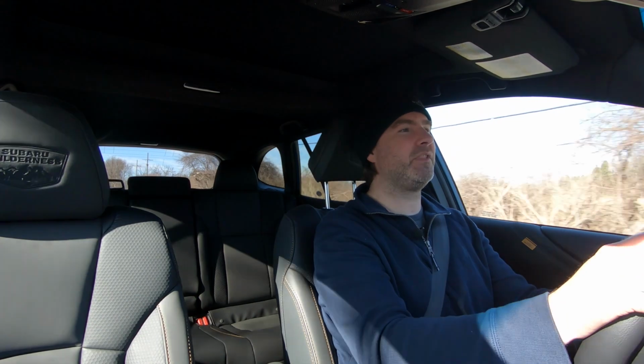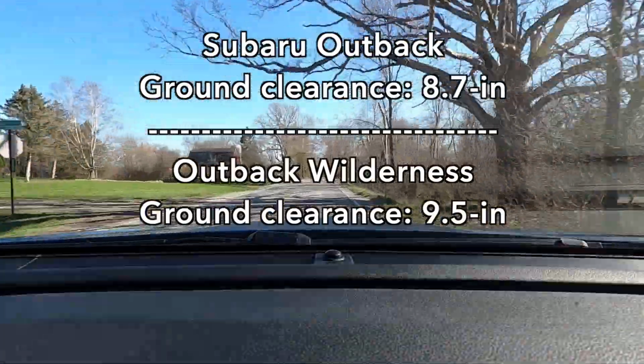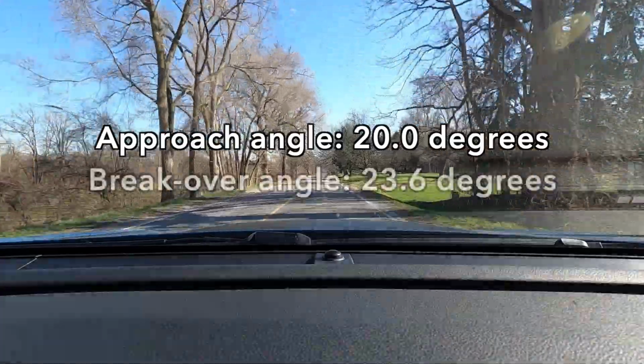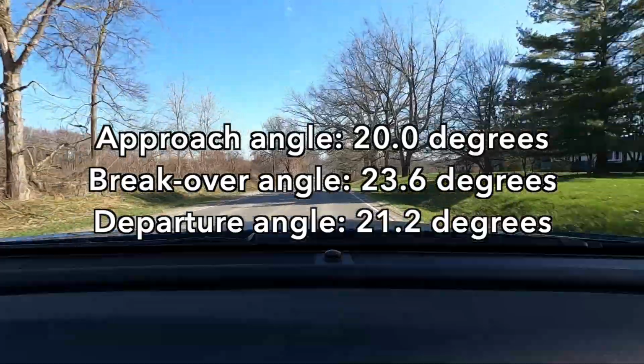This is an SUV with legitimate off-roading credentials. The ground clearance of the Subaru Outback is actually better than a lot of crossover SUVs out there, and this is another 0.8 of an inch better than that. So genuinely respectable. So that and the modified bumpers I talked about earlier lead to an approach angle of 20 degrees, a breakover angle of 23.6 degrees, and a departure angle of 21.2 degrees. Now, of course, you're not going to put any Jeep Wranglers or Ford Broncos to shame with those numbers, but they are respectable and also, of course, better than the standard Subaru Outback.